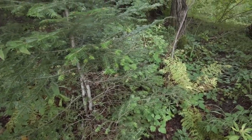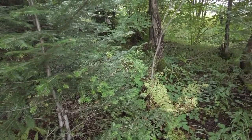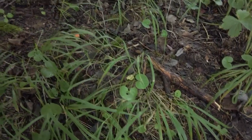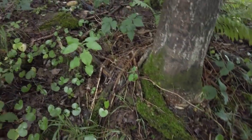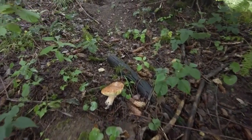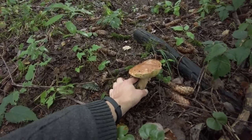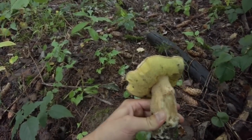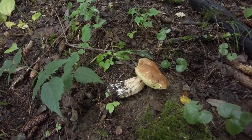I saw some more of the small ones, but they are too small, so I'm not taking them. Here is one more small red cup. A second one. And this looks like Boletus edulis. Quite firm. So this is a very nice place with so many mushrooms.